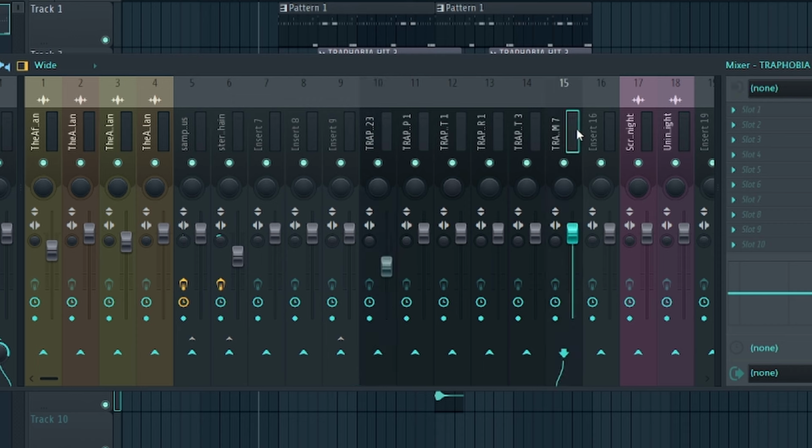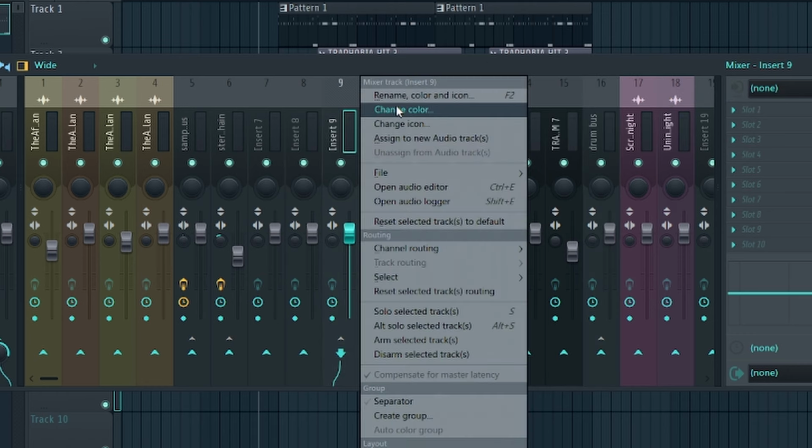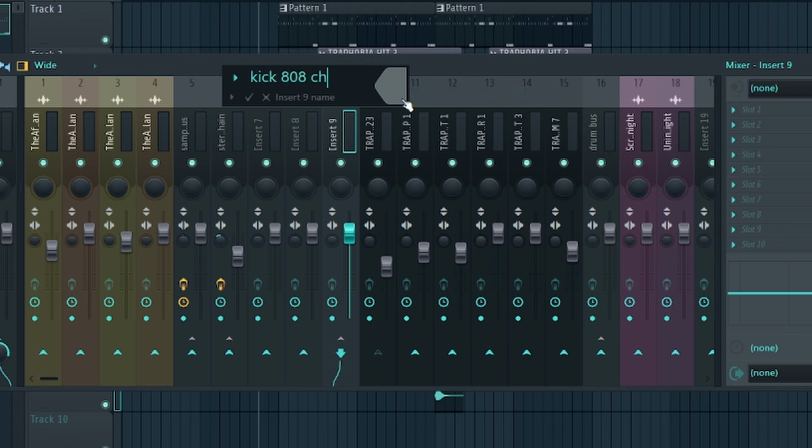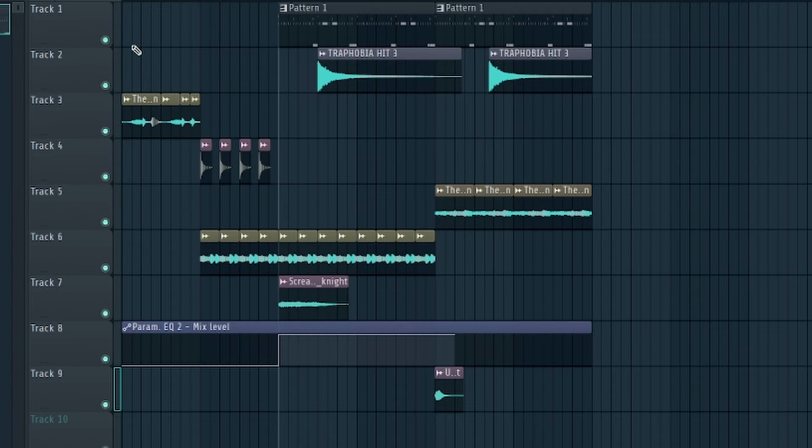Basically, I'm just gonna put it like that, put it like this, put it like that, and like that. Just route it like that. And this is gonna be my drum bus chain. This is gonna be my kick 808 chain, since kick and 808 are low ends. And so I'm just gonna level this thing out first while I listen.